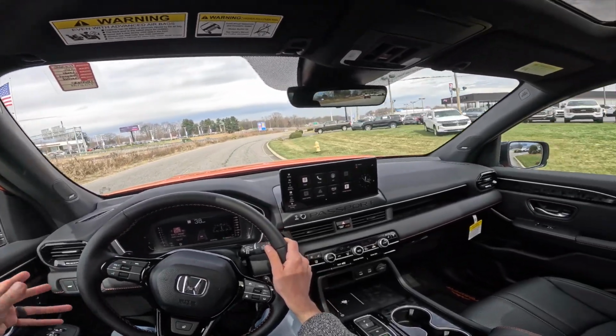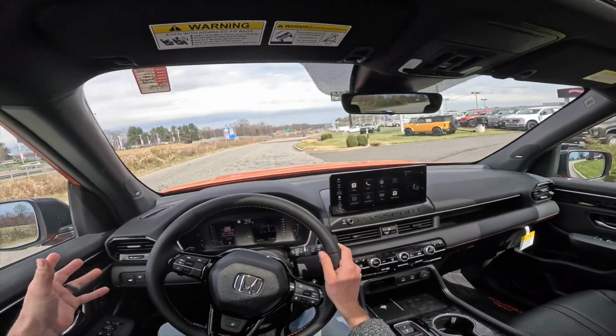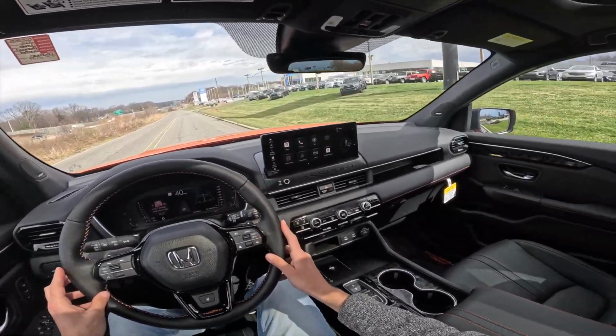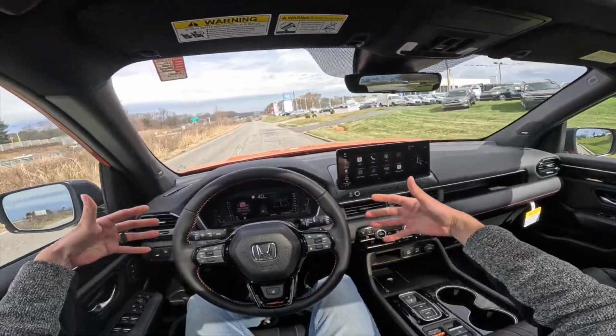It drives pretty good. Now this is kind of a bad road, so I can hear a little bit of the road noise and things like that. But overall, the suspension's smooth and comfortable. These seats are really comfortable. I feel really nice in here.